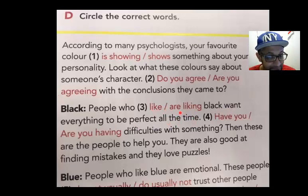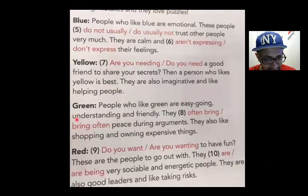They are calm and do they express or don't they express? What do you think? Yeah, are you needing or do you need a good friend to share your secrets? Then a person who likes you is best. They are also imaginative and helpful. Very good. Green. People who like green are easygoing, understanding and friendly. They often bring peace during arguments.